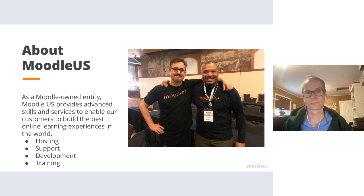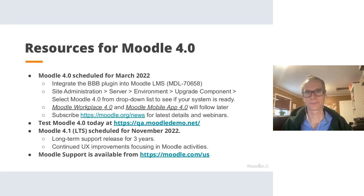In addition to that, I did just want to briefly touch on, I think we've got a lot of people out here that are also Moodle users, just to let you know that Moodle 4.0 is coming soon, scheduled for March 2022. If you're not sure if your system will support Moodle 4.0, there's a convenient button inside of Moodle in your site administration menu. You'll just click on server, click on environment, and then you'll be able to see Moodle 4.0 in the drop-down list. It'll let you know if your system is ready for Moodle 4.0.